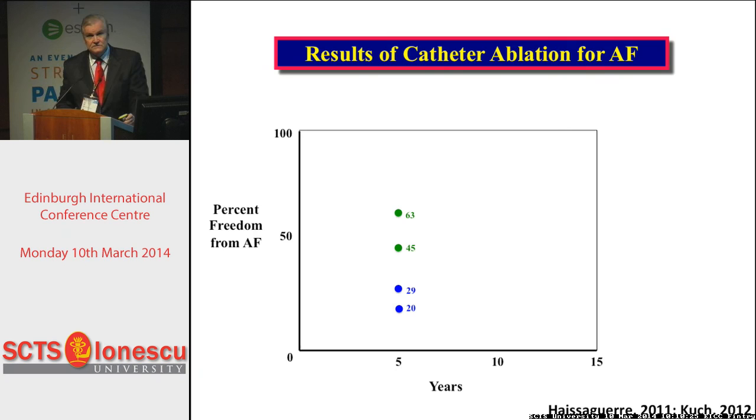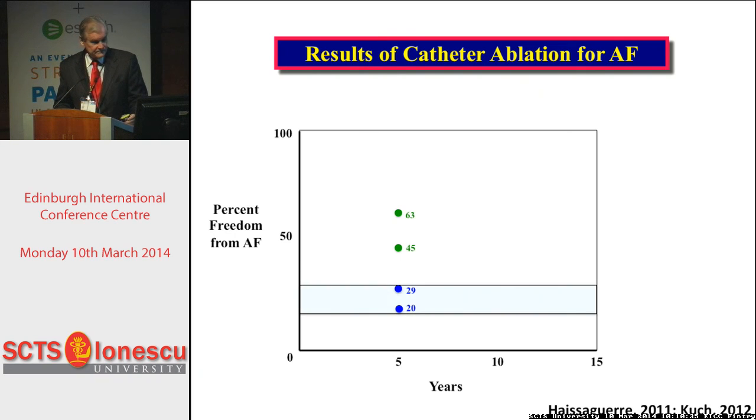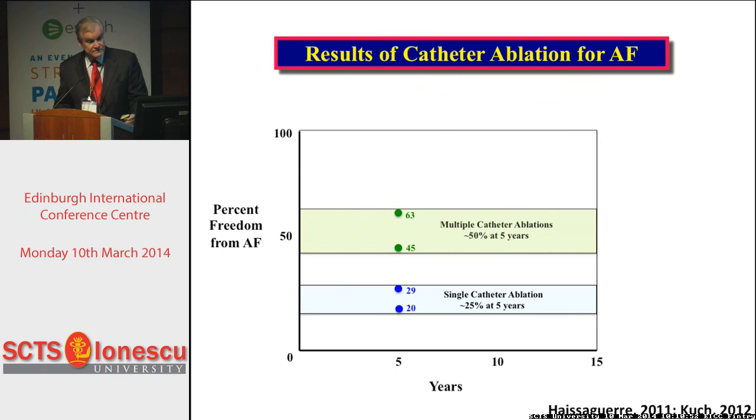So I think it's a mistake to look at data at 1 year, whether it's surgical or catheter data, or probably even medical therapy, because it doesn't give you the true index of what's going on. What we know from these excellent papers from excellent people is that the results of single catheter ablation for atrial fibrillation in the best hands in the world are about 25% at 5 years and about 50% at 5 years for multiple catheter ablations. Sometimes these people had 3 or 4 ablations. Those are the results in the literature.